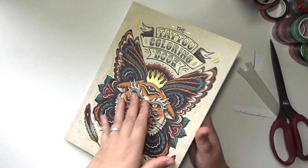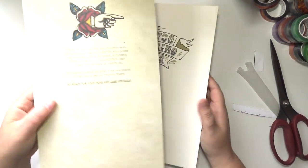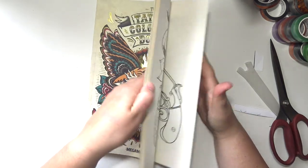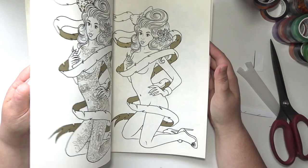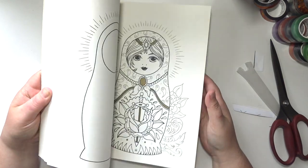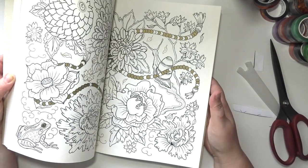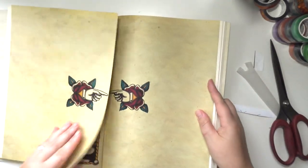Nothing colored in it yet. Most of my coloring books, I'm pretty sure, are not colored in yet, which is something I'm trying to work on. This is the tattoo coloring book by Megamundan. Love, love, love this coloring book. It's beautiful. I'm honestly kind of afraid to color in this. Not really afraid, just a little intimidated because I don't want to ruin it. It's just so beautiful. And it also comes with posters in the middle, which is really cool.